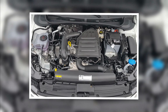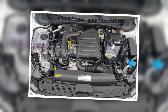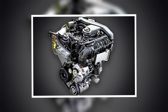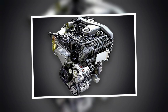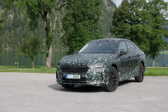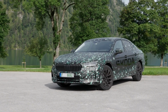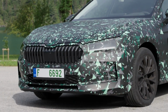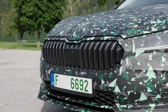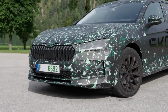The range will start with a 1.5-liter 4-cylinder mild hybrid petrol unit powered by the Volkswagen Group's latest EA211 Evo 2 family of engines. The petrol engine will have an output of 140 bhp. The Superb PHEV has a battery pack capacity of 25.7 kilowatt-hours, allowing the car to cover up to 62 miles on electric power alone. The petrol engine backing the electric motor is the same as the current Superb PHEV, but mated to a 6-speed automatic gearbox.